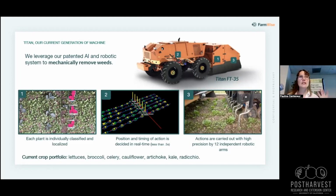So the machine, as it goes through the field, scans the field, looks at the crops, and makes an assessment of where the crops are, and weeds the negative space, so to say. So we'll actuate blades, open and close around the crop, and remove everything that's in between the crop stems. We're also cleaning in between the rows using fixed tools that will move with several degrees of freedom. We're also cleaning the furrows and the shoulder of the beds.